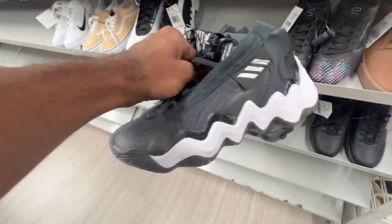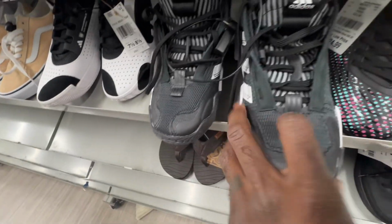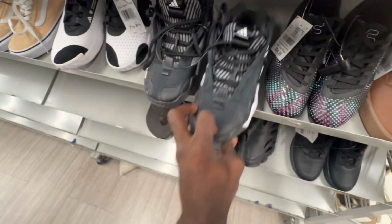And then as well, Sneak Crew, you got the Exhibit B's here. We haven't seen these in a while, but these are back on the shelf too, Sneak Crew. Not sure what they're going for. Let's see if they got a tag on. Don't want to really move these shoes around. There we go. 25. There y'all go. 25 bucks for these shoes sitting on the shelf, Sneak Crew.